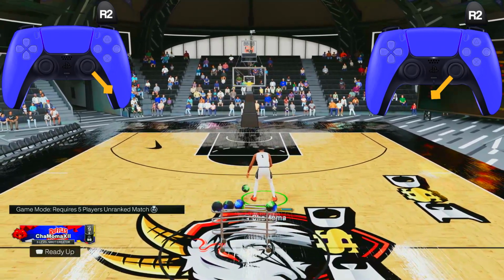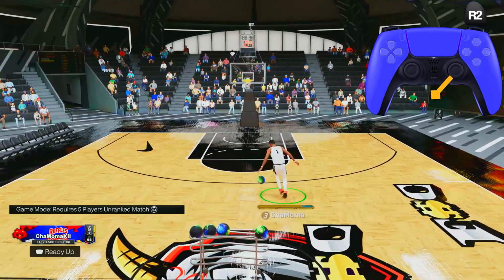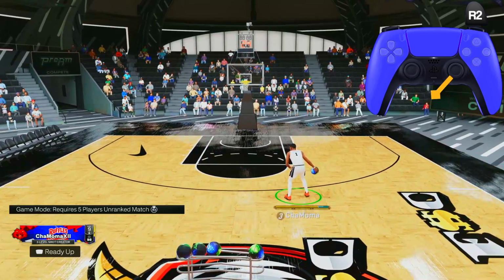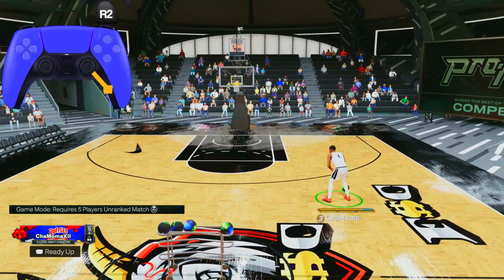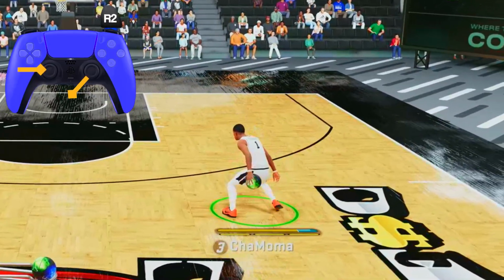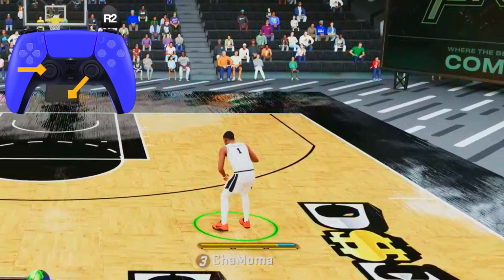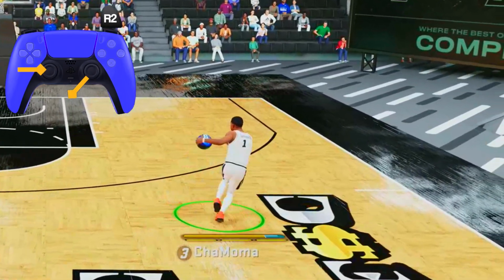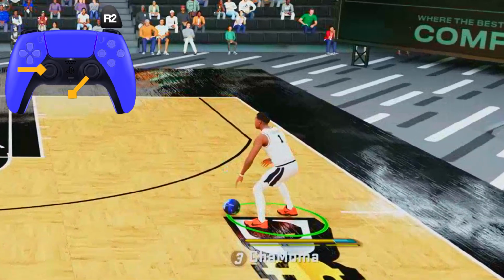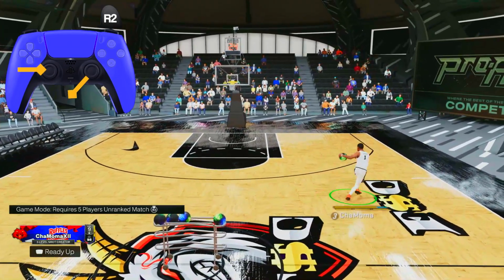So if you need to practice, hold R2, flick your right stick diagonally down to the opposite ball hand. If the ball is in my right hand, I'm flicking diagonally down to the left. If the ball is in my left hand, I'm flicking diagonally down to the right. But we're gonna start with the ball in my right hand. I'm gonna flick my right stick diagonally down to the left, and as the ball is getting close to going behind my back, I will be flicking my left stick towards the right. So when I'm doing that, they should be literally right next to each other.